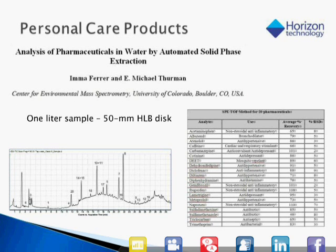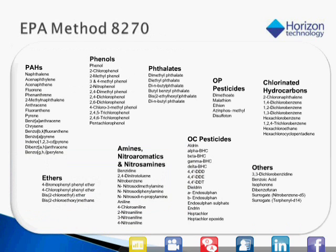The last application I'll talk about is EPA method 8270. This is a very interesting method in that there are 240 compounds with a full range of analytes. This is only a handful of what you find in the actual sample or what you're looking for.